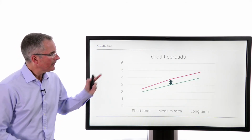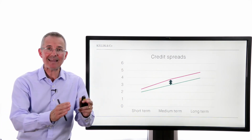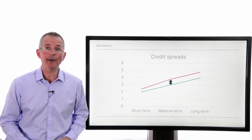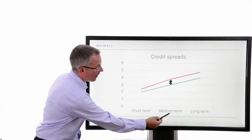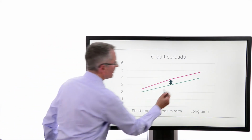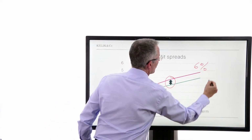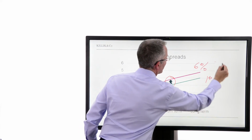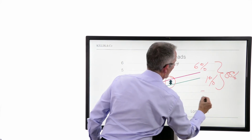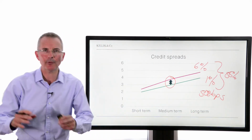Now, credit spreads. This is important. So, credit spreads represent the gap between the yield on something safe and something riskier. Something safe could be a government IOU, something riskier could be a corporate IOU. So, if you're comparing, let's say, two bonds, 10 years to maturity, let's say, medium-term bonds, one's got a yield of 6%, one's got a yield of 1%, then the spread, very crudely speaking, is 5%, right? 5% or 500 basis points. Excuse my scribbling, there's various ways of saying the same thing.